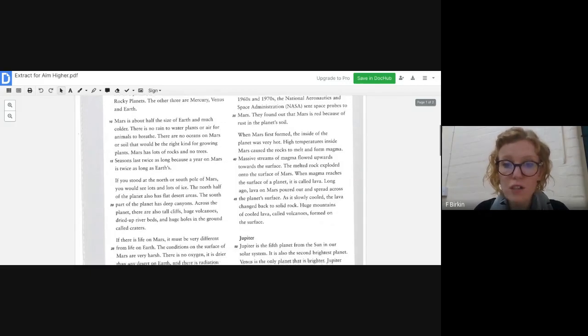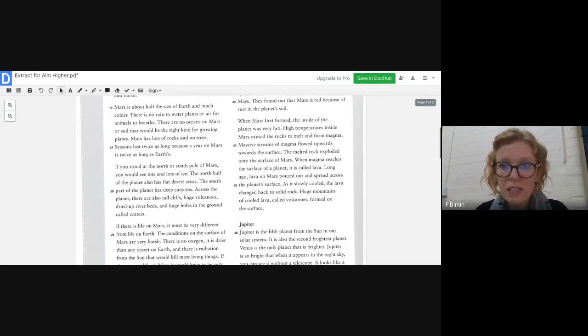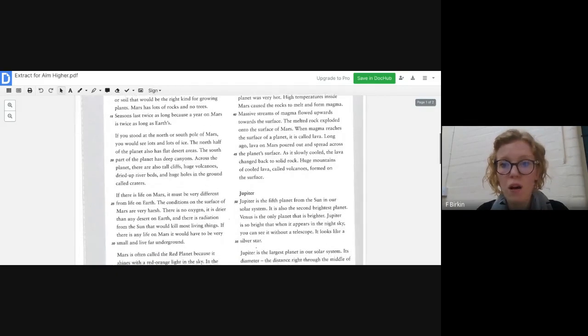When Mars first formed, the inside of the planet was very hot. High temperatures inside Mars caused the rocks to melt and form magma. Massive streams of magma flowed upwards towards the surface. The melted rock exploded onto the surface of Mars. When magma reaches the surface of a planet, it's called lava.